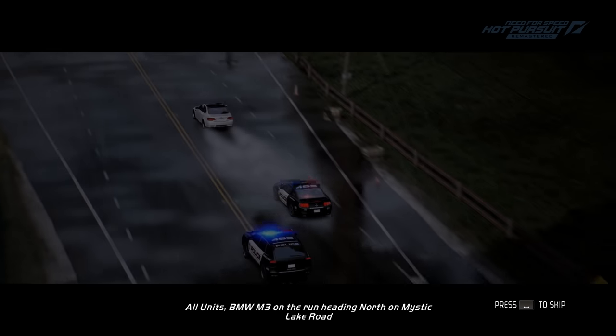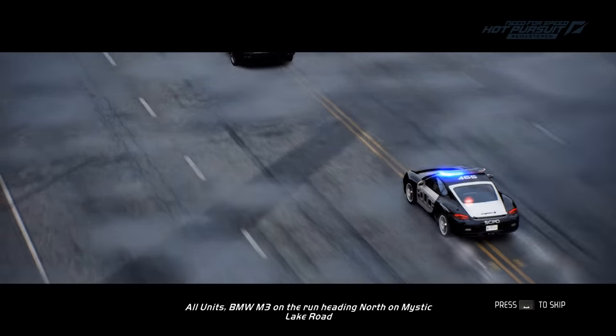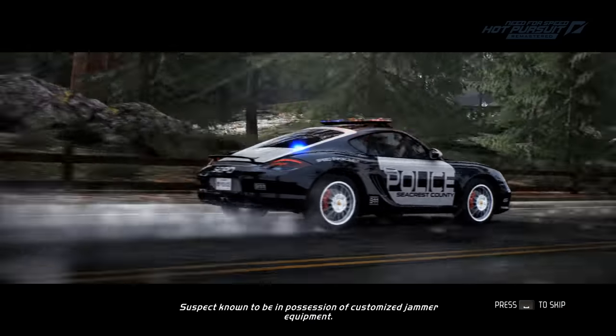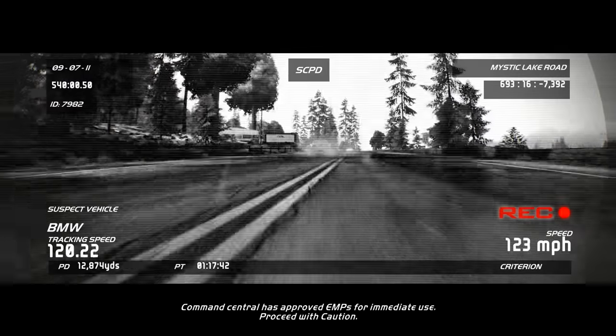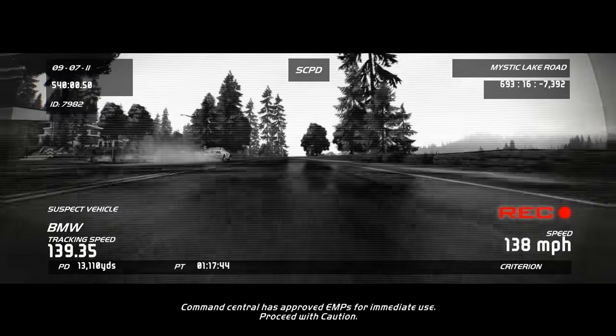All units, BMW M3 on the run, heading north on Mystic Lake Road. Suspect known to be in possession of customized jammer equipment. Command Central has approved EMPs for immediate use. Proceed with caution.